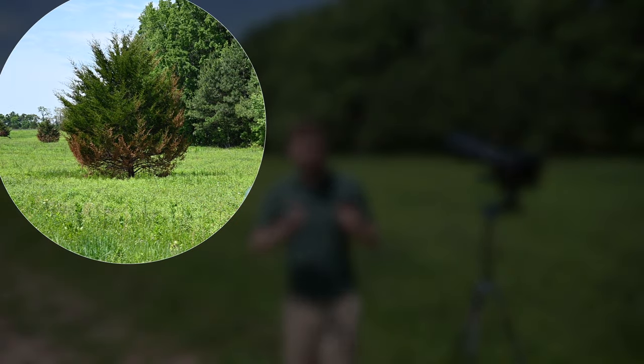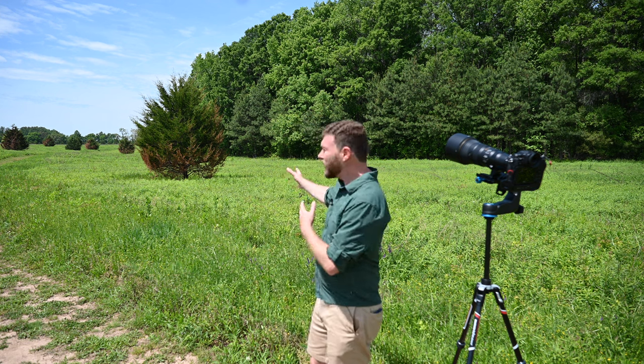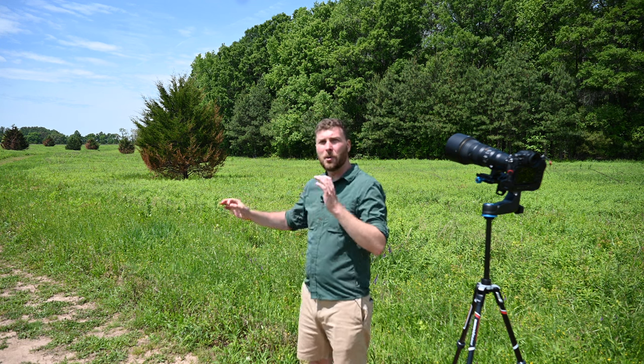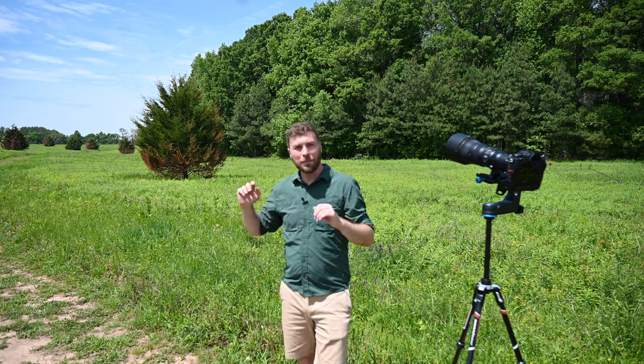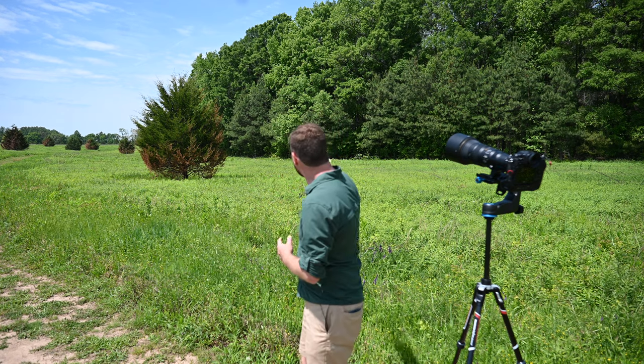So I'm at the end of the field portion of my hike, and I decided I was gonna stop and have a snack, and I'm eating some peanuts and just looking at this shrub, and there have been indigo buntings all over this field. They keep landing in the top of these shrubs, so I thought it would be nice if one landed in this shrub, because with this forest backdrop, it would make for a lovely composition.